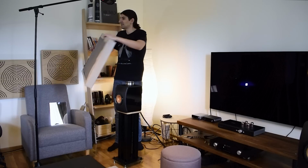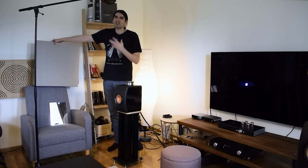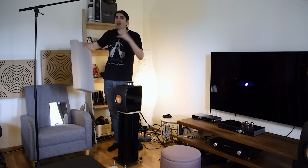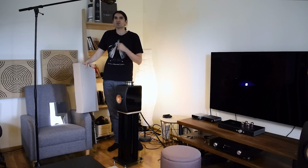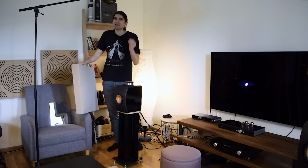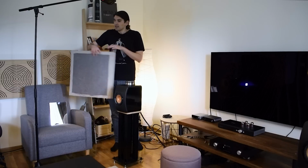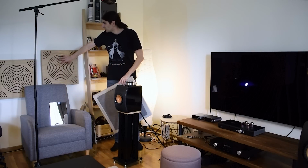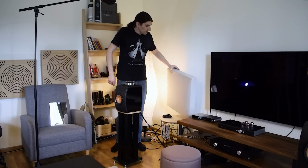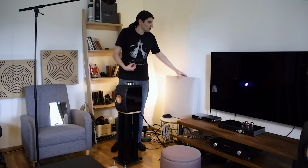If I would put these here, the sound became a little bit dull and dead, because these absorb a wider band of frequencies, they absorb higher frequencies too, and the sound becomes a little bit duller. While these, made of wood with these perforations, they do quite a good job of tightening your mid-bass and your lower mid-range, while not making your sound overly dry and overly dull.